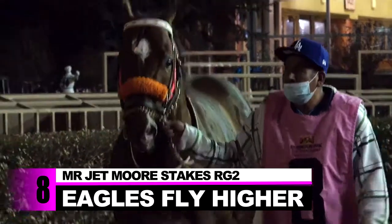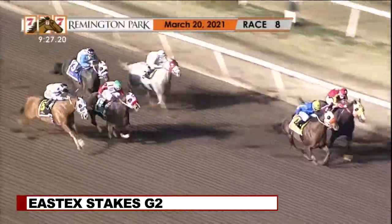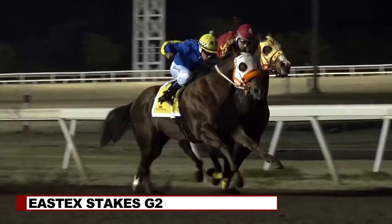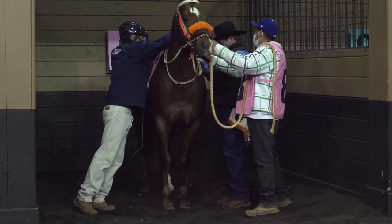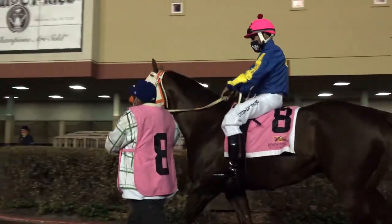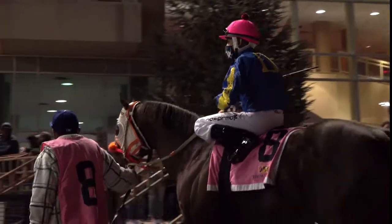The heavy favorite Eagles Fly Higher was not joking around on this April Fool's Day. He's the 2-5 choice, coming off his second straight win in the Open Grade 2 East Tech Stakes 12 nights earlier. He accomplished that in typical gate-to-wire fashion. Eagles Fly Higher had a breakout season in 2020 for trainer Casey Black, winning 3 graded races. He clearly loves Remington Park, having posed for 6 winner's circle pictures in 11 Oklahoma City tries. Mario Delgado rides from the outside post.